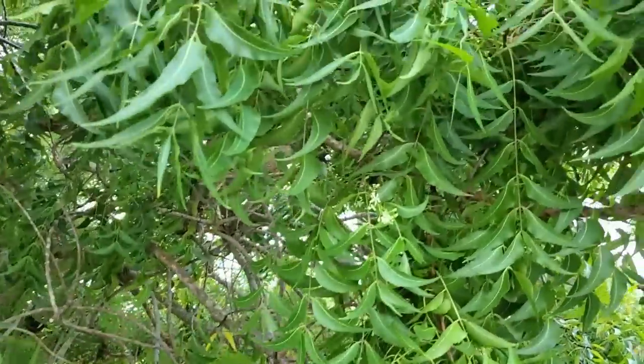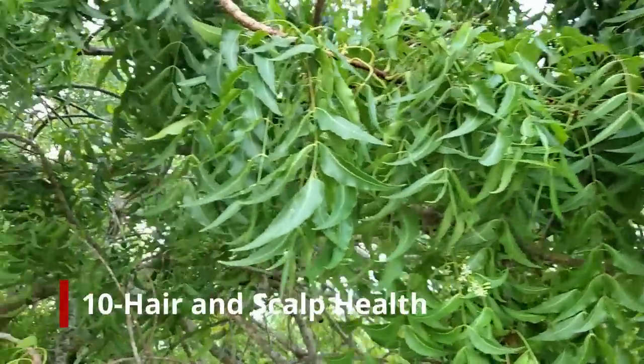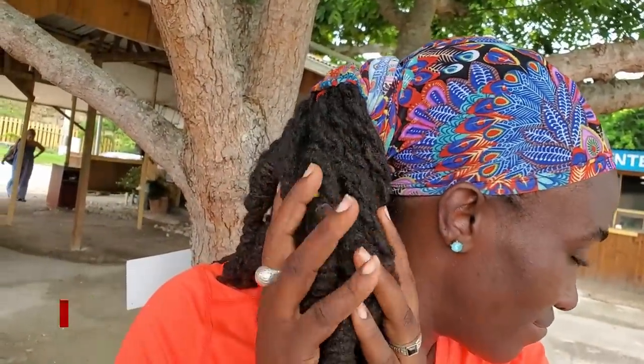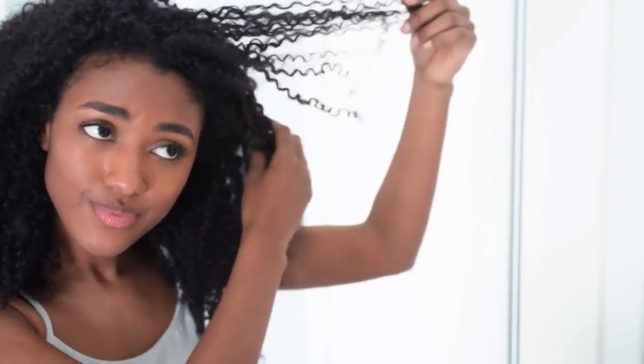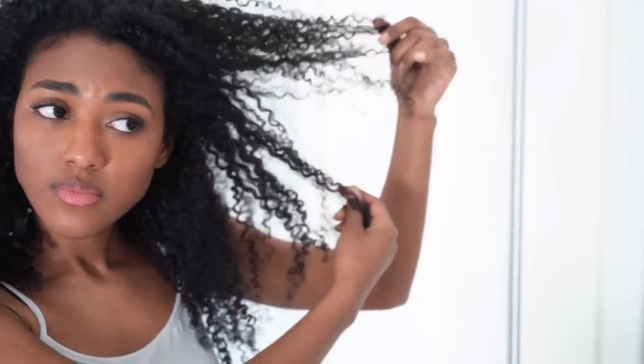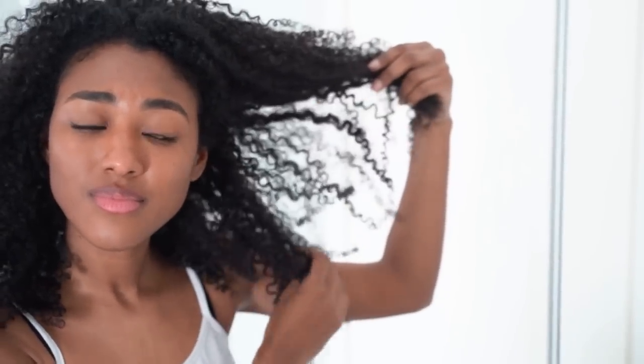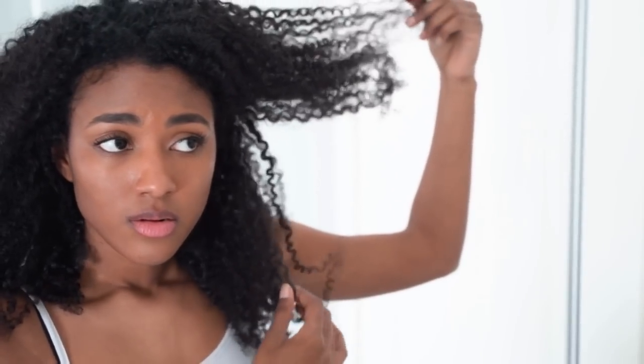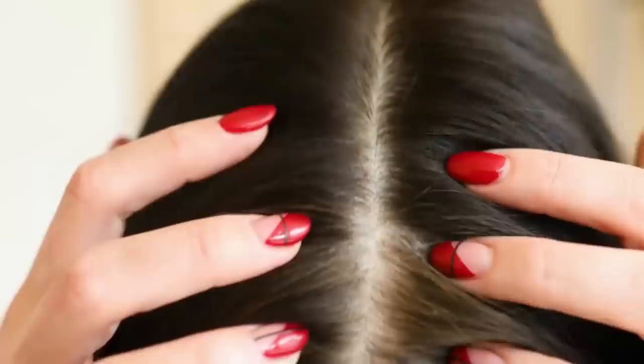One of the main uses, certainly by the Neem Queen, is hair and scalp health. They say neem is a hair hero. Yes, it nourishes your scalp, promotes healthy hair growth, and helps combat dandruff and itching. Imagine neem as a magical potion that gives you strong, shiny hair and a happy scalp. So true.